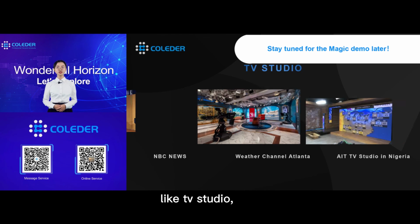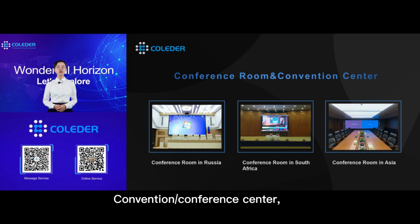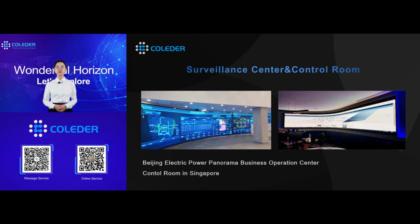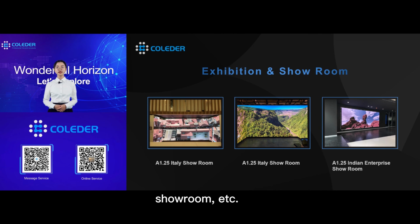such as TV studio, conference room and convention center, surveillance center and control room, also school and enterprise, exhibition and showroom.